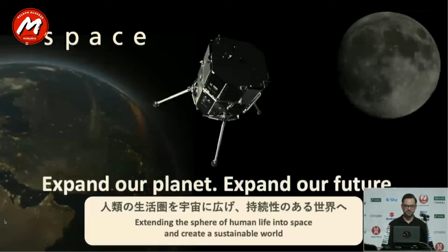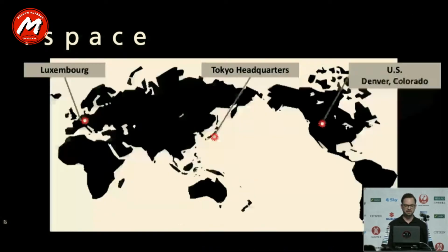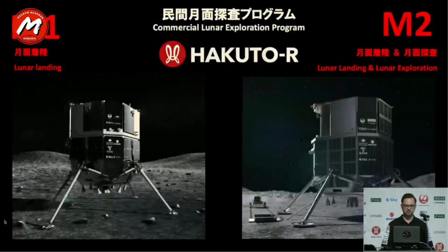For those of you not familiar with us, ispace is a global lunar exploration company engaging in the lunar quest. Our vision is to expand human activity into space and to develop the future cislunar economy by offering reliable payload delivery and data services. ispace has 3 offices, its headquarters in Japan, as well as steadily growing offices in the US and Luxembourg. Our first commercial lunar exploration program consists of 2 missions: a planned lunar landing on Mission 1 and lunar landing and surface exploration on Mission 2.